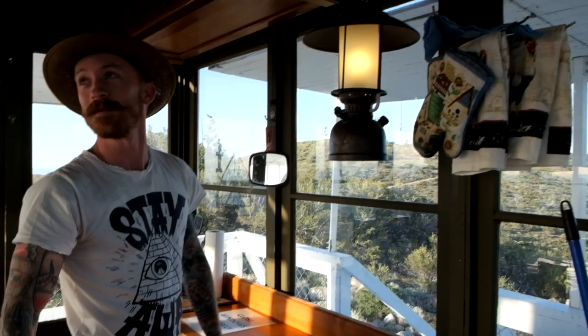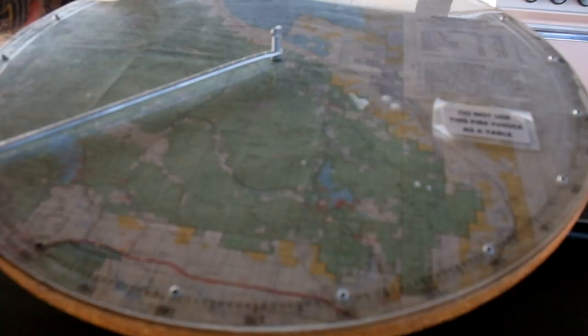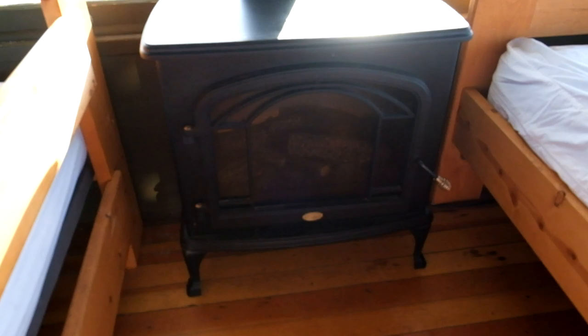Oh, little lantern, a little stove, and our two beds. Little table here, and this is truly a fire lookout, so they have this wheel which is a firefinder. And a heater, because it gets chilly up here, it's quite windy already.